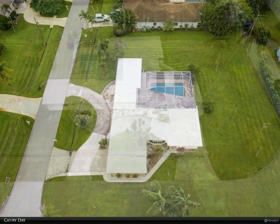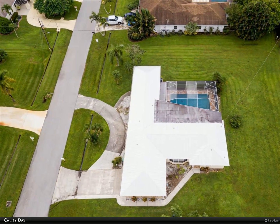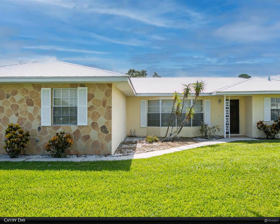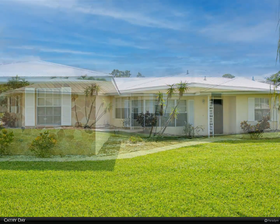Welcome to paradise. Relax and enjoy this spacious and open floor plan. Main area of home features 3 bedrooms, 2 full bathrooms, 2-car garage and pool on over half an acre lot. Plus, a charming in-law suite/apartment.